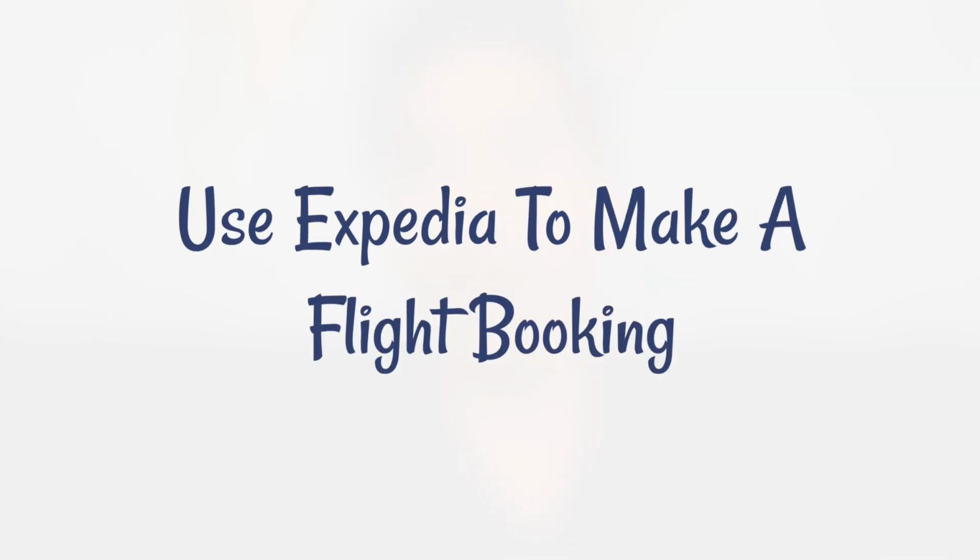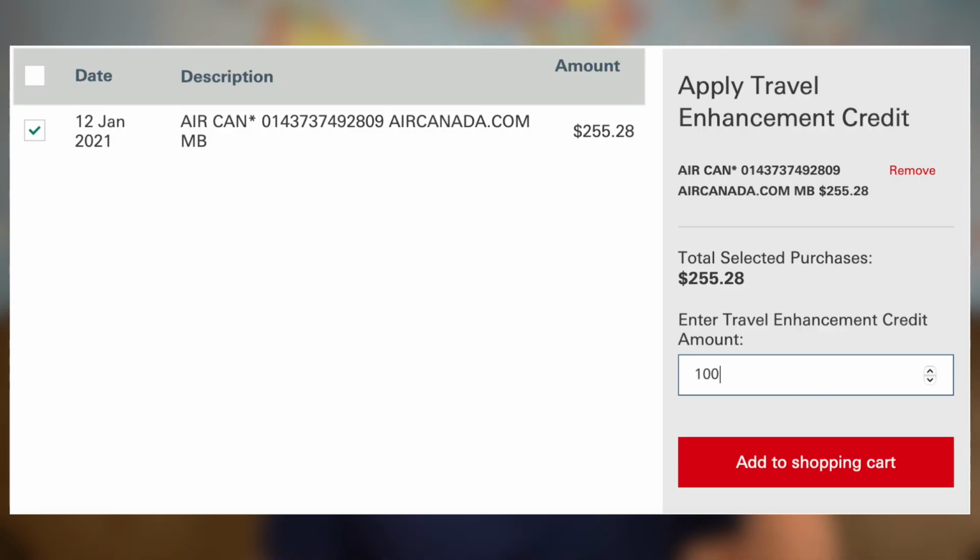Now, the $100 travel enhancement credit is very interesting because there's multiple ways that you can use this travel credit. The first one would be to book a flight. Second would be to use this enhancement credit for seats and luggages. You can also buy airport lounge pass with this. And finally, the best use of this is probably to use Expedia to make a booking. I personally have used Expedia to make a refundable flight booking, and I just applied that $100 enhancement credit, and I'm gonna wait until a few days to see when that travel credit gets posted.